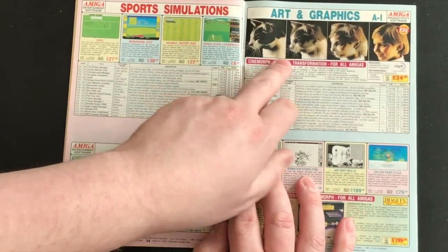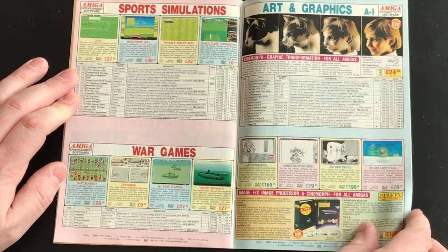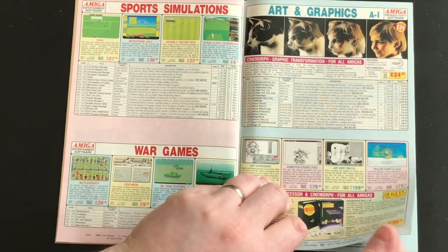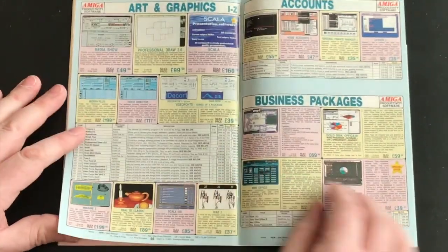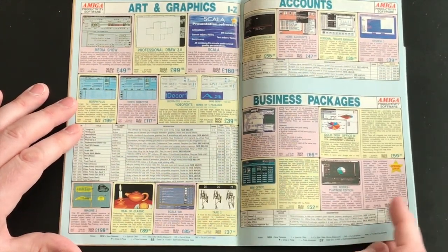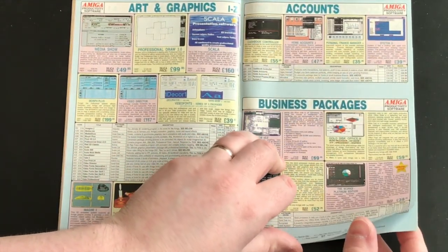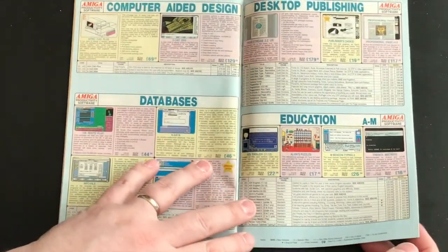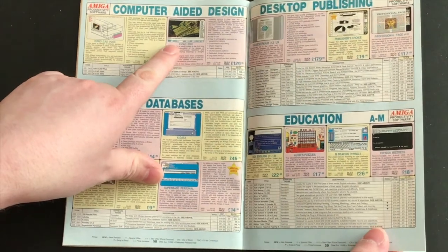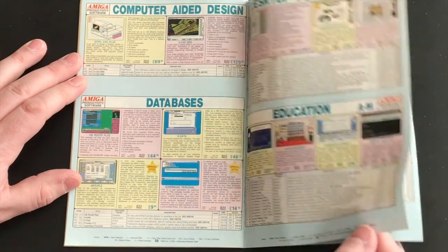The Morph Cinemorph. God. Silent Servers. Image FX, image processor for Cinemorph, £200. Art Department Pro. Art and Graphics Scala. I mean, these were getting the big prices. Real 3D Imagine, all that kind of stuff, the kind of proper power software education. DTP. I mean, look at the CAD programs compared to what you get now for free. I suppose everything moves on, didn't it?